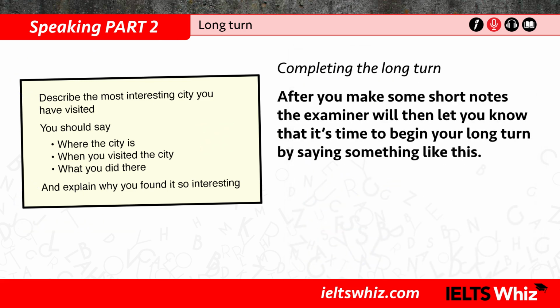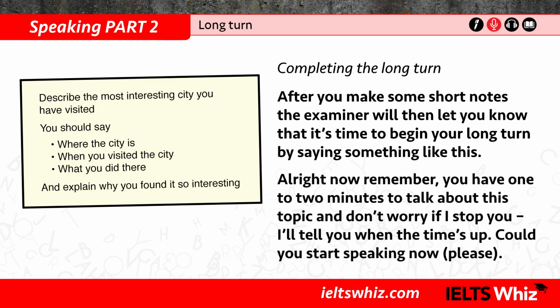After you make some short notes, the examiner will then let you know that it's time to begin your long turn by saying something like this. All right, now remember, you have 1 to 2 minutes to talk about this topic and don't worry if I stop you. I'll tell you when the time's up. Could you start speaking now, please?